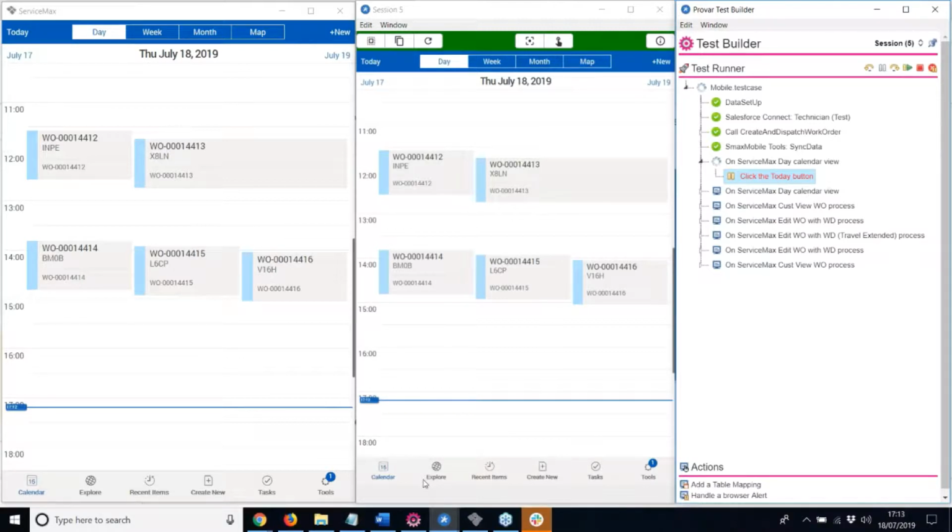Now, there's a reason for that. I've done some data sync as part of ServiceMax Mobile, and it takes a few minutes. So I thought to save everyone's time, I've just done that portion of it, but we will loop back and I'll show you where all that comes from. Now, that's the right-hand side. What we're seeing in the middle is actually Provar's emulation of the application under test. So in this case, it's actually the Windows version of FSA, the Windows 10 ServiceMax application FSA sitting on the left-hand side.